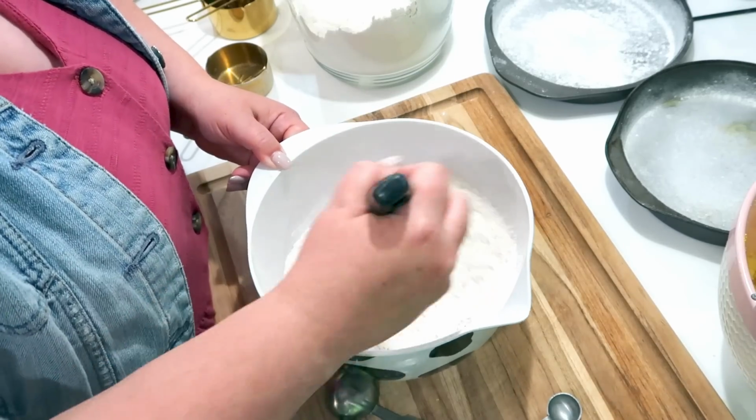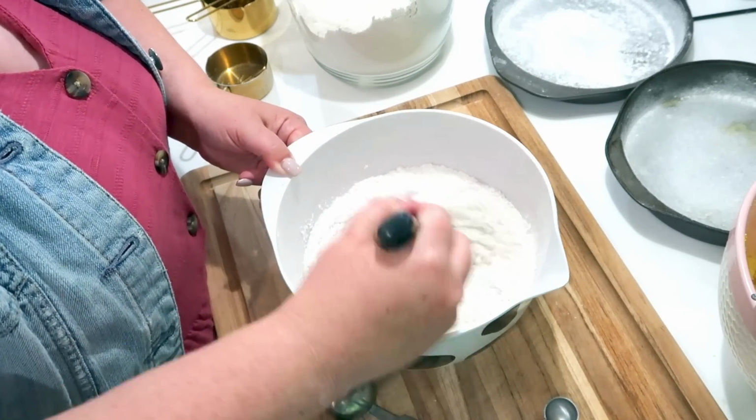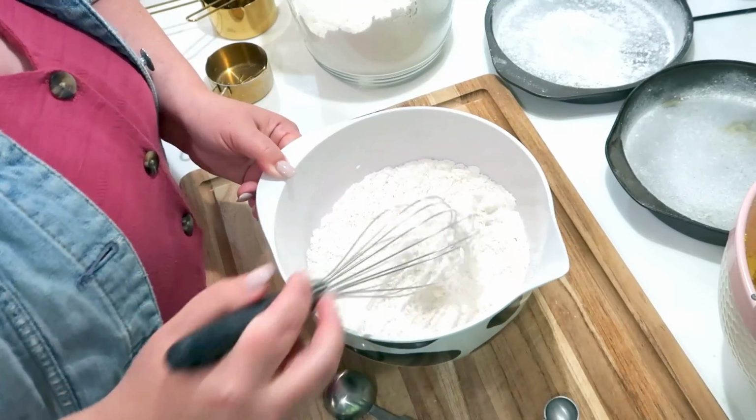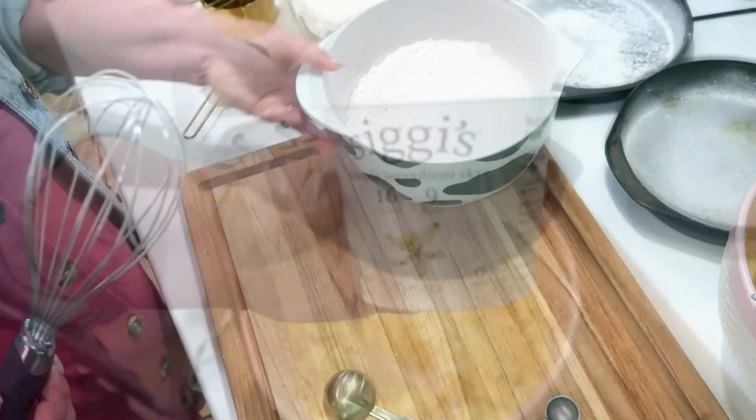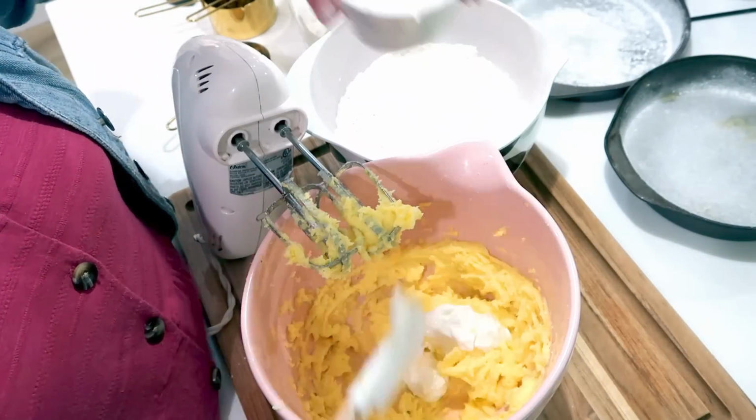And then you need some baking soda. And then we're going to use the whisk to just combine all of those dry ingredients really well. It kind of acts like a sifter. I do believe it calls for sifting. I don't ever do that. I just use the whisk.